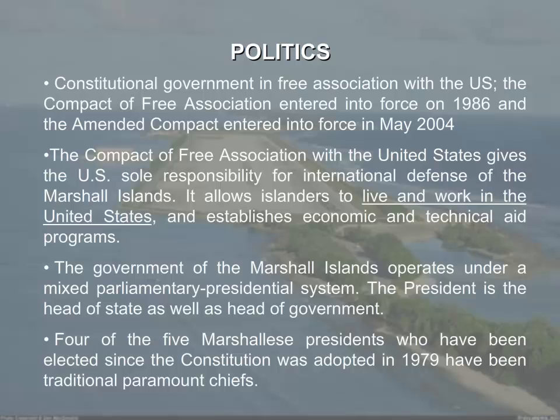The Council of Iroij is the upper house of the Marshall Islands' bicameral parliament, while the Nitijela is the elected lower house. The council is comprised of 12 tribal chiefs who advise the president's cabinet and review legislation affecting customary law or any traditional practice, including land tenure.